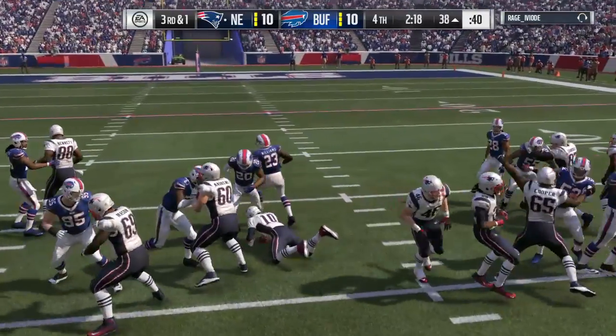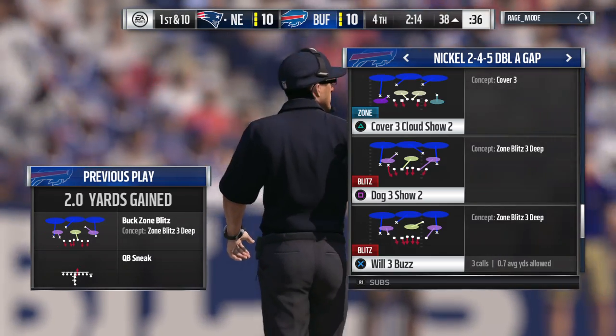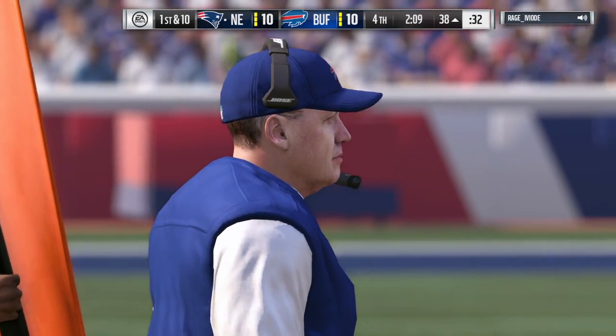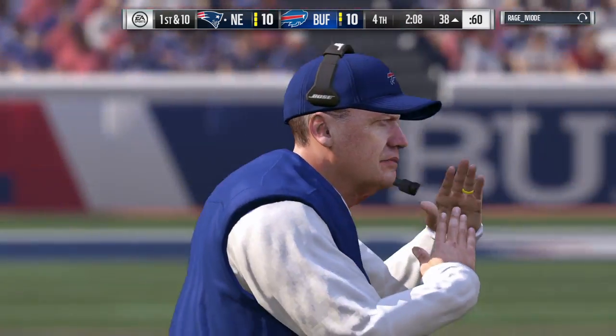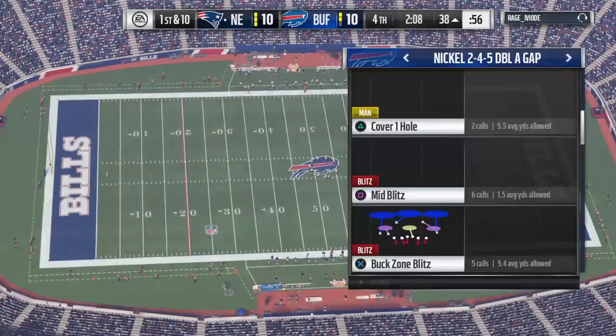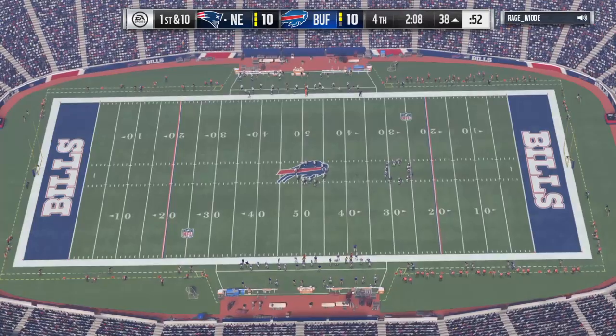It's a quarterback sneak. They only get 2 there, but on 3rd and 1, that's all they needed to keep the drive going. They pick it up on 3rd and 1 on the quarterback sneak, and that's not easily done. And now the Bills are going to stop it as they call a timeout. It's just their first. They'll be down to 2 remaining as we step aside here in the 4th quarter.